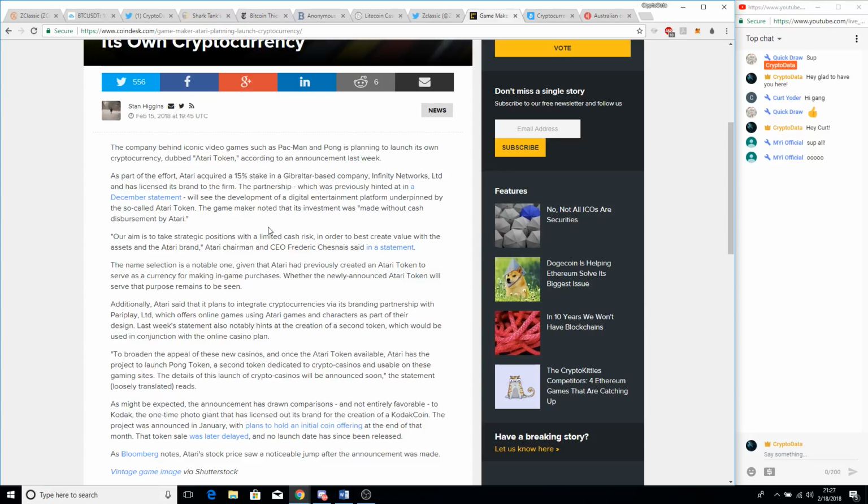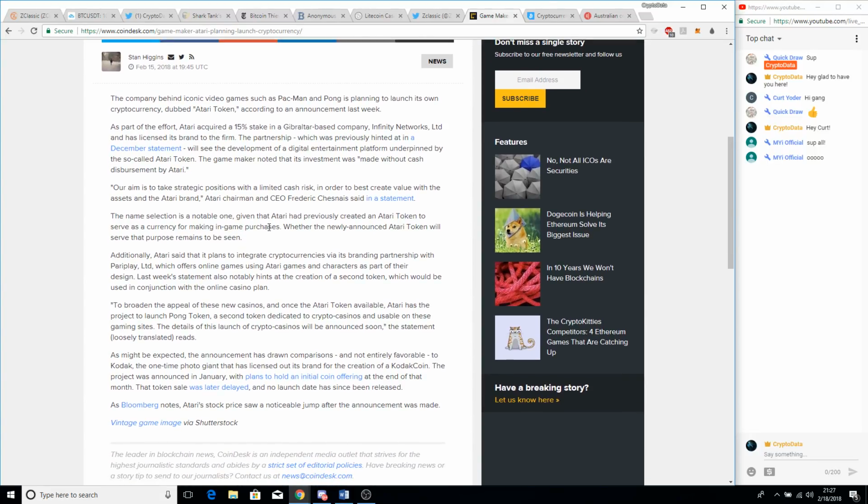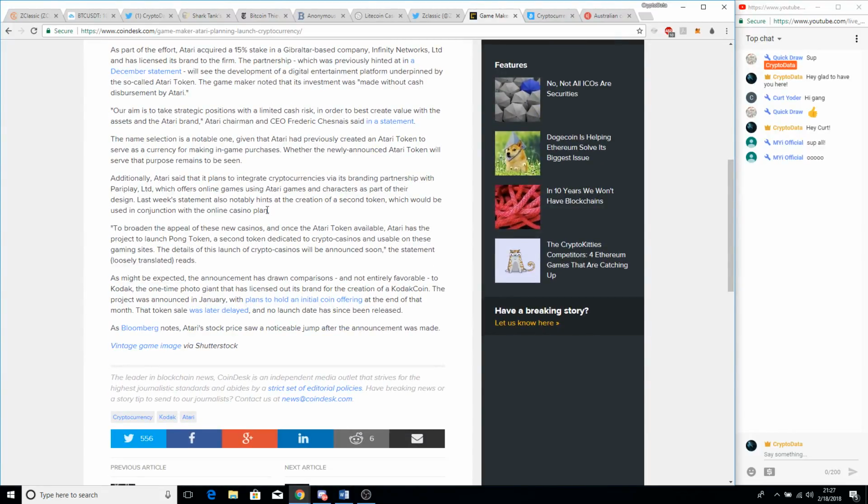So basically, they're creating their own Atari Token, one that serves as a currency for in-game purchases. So kind of similar to Digibyte, how they use that with Minecraft to make in-game purchases on their own servers. Similar thing, but again, they're trying to make this specific for their platform and have more engagement and more involvement with cryptocurrencies. So I think this is great.